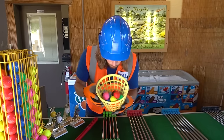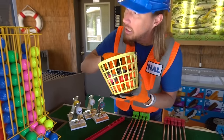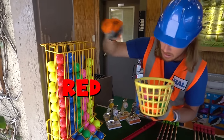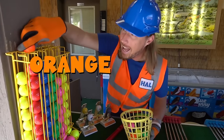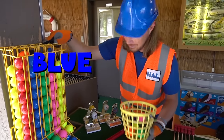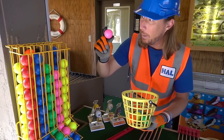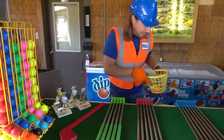Got some really cool golf balls here. Look at those. Oh, different colors. We got to make sure that they're stocked really good. Let's see. We've got a red one. Oh, one of my favorite colors. What is that? It's orange. See, oh, another one. It's blue. Oh, even the pink one. That's really cool. So we got our balls, and we've got some really cool clubs here.